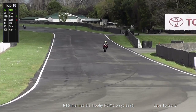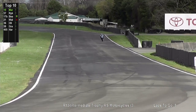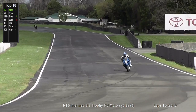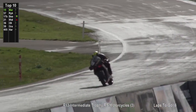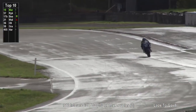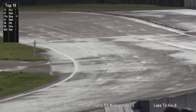I think Richard's away, entering Go Media. He's got a fairly impressive lead, especially with 6 laps to go. If he can stay upright, we'll be on for a good result for him. Second is Yuri Ryken, sorry. And he's just going to come through now. We'll just check to see what his lap time is.